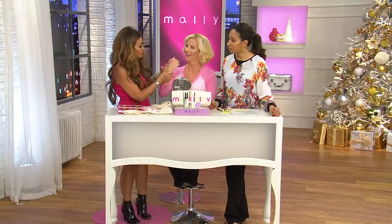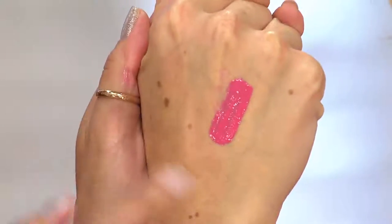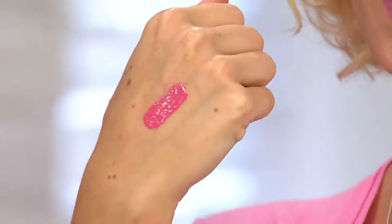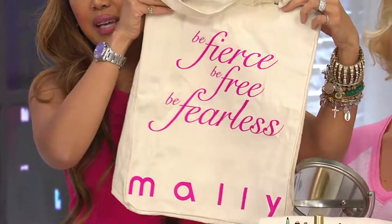Oh, and I just touched your lipstick because I got excited. There's the epic pink High Shine liquid lipstick that you need in your life. And you're getting all of that, the super size of the under eye brightener, and you're getting this bag which says, be fierce, be free, be fearless.